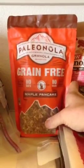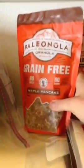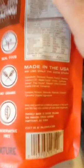I just got this Paleo Nola online from Thrive Market. It's just nuts and coconut and maple syrup. I want to focus really. Flax seeds, raisins, coconut. So I'm excited to try that. I have not broken into it yet.